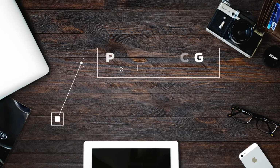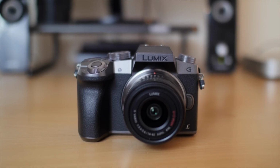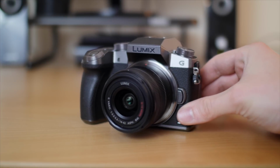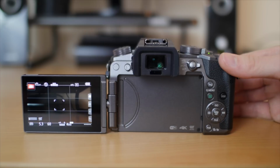And finally, my latest camera purchase was the Panasonic G7 in November of 2015. I bought that just to be a secondary camera to my GH4 because the G7 is kind of like the little brother to the GH4. It does like 90% of what the GH4 can do, but at a way cheaper cost. So it's like half the price.